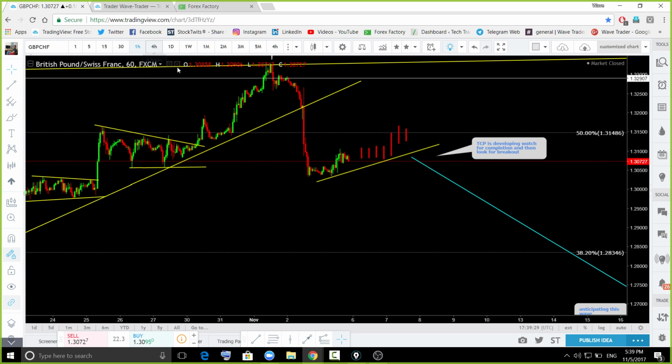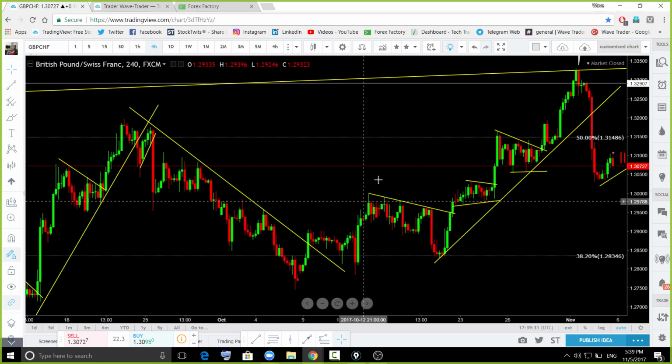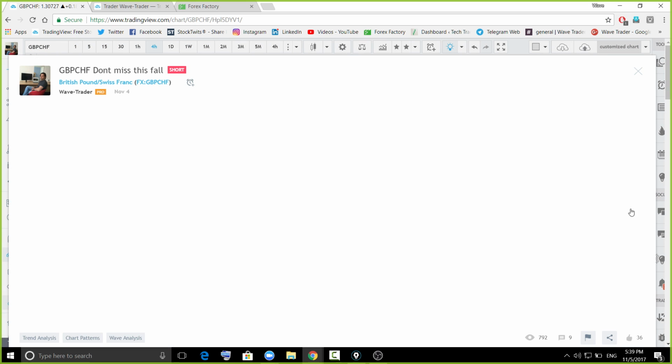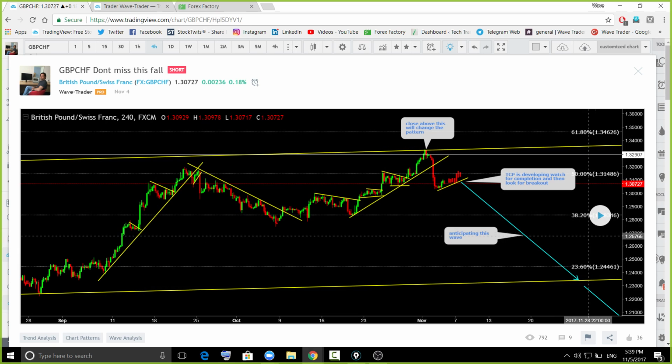I think I have posted this chart on the 4-hour time frame. Look at that chart, give me a like or a comment, so that the chart can get back to the top and more fellows can see it. They can get an advantage from that trade setup. Okay, so we are looking for that trade.